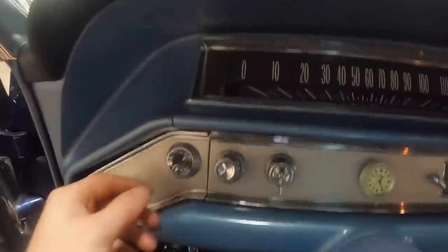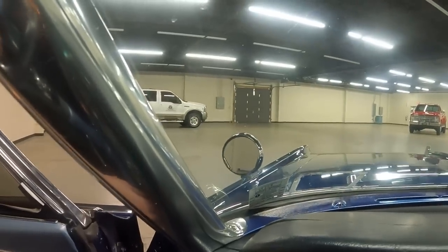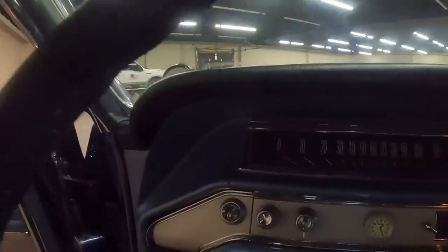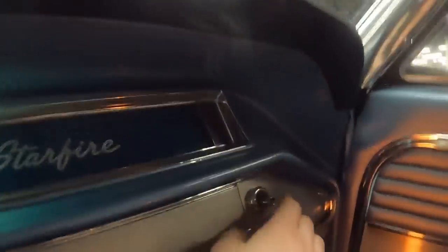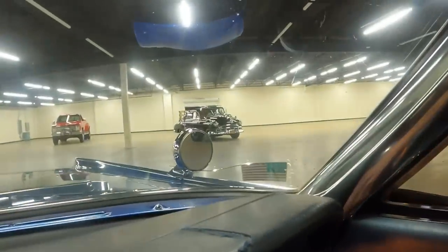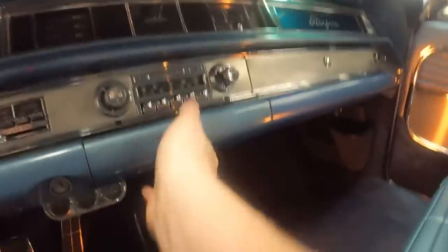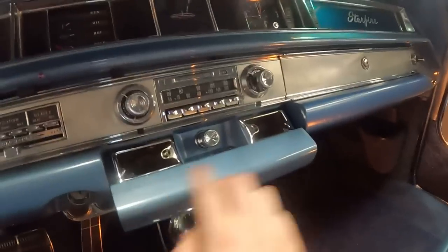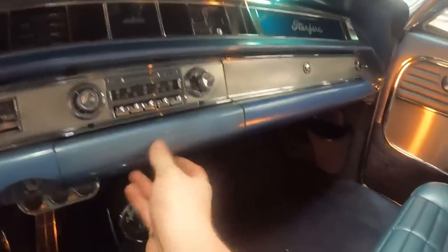So just check this out. You can control the mirror from this toggle switch. See the mirror moving? But not only on the driver's side, on the passenger side, there's one as well. And it's controlled by this switch. So that one doesn't work. Ashtray is located here, and there's two ashtrays, driver, passenger, one cigarette lighter in the center.